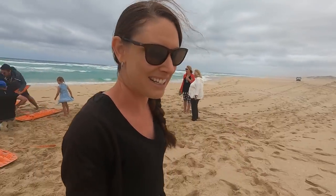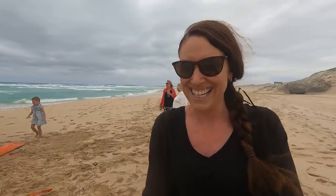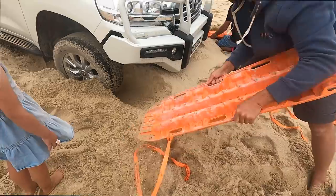So we've walked down with our Max Tracks. We've left the truck a little bit further down just in case we can get out with the Max Tracks and not put ourselves in this situation. And we actually have run into people that follow us and have some of Daniel's photos, all the way back from Newcastle. What's the chances? Oh my gosh. Anyway, let's see if we can help him out.